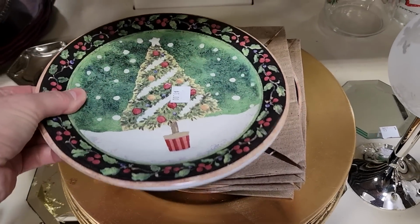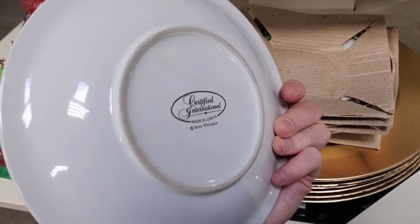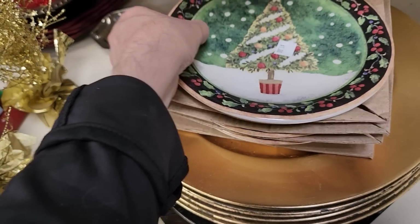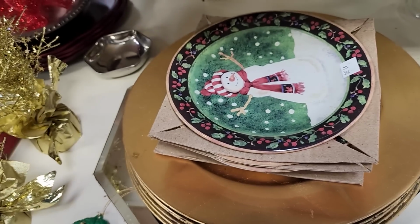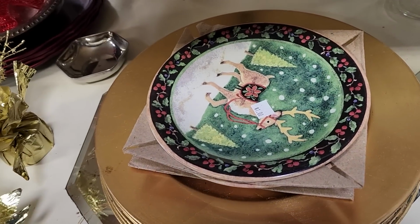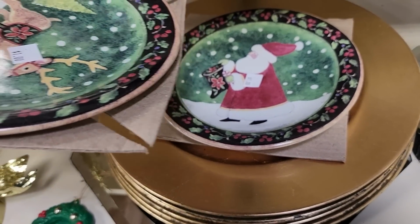Oh, they had just put these out. So everyone's gone. They've already, the frenzy's over. And look, so $1 a plate. These were beautiful. Again, I'm down on my knees showing you guys this. So they've got the Christmas tree, they've got the snowman, and I'm trying not to break anything. It makes me so nervous in here. So, oh, and then they've got the little reindeer. I thought he was adorable. Oh, and Santa.